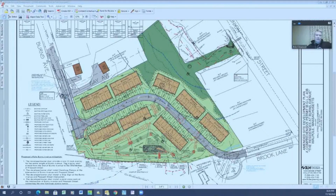So like the number of buildings, more or less than last time, or are they just units added to the same number of buildings as they were previously? I think we have one extra building. I believe we had 6 buildings in the previous plan, and now we have 7.